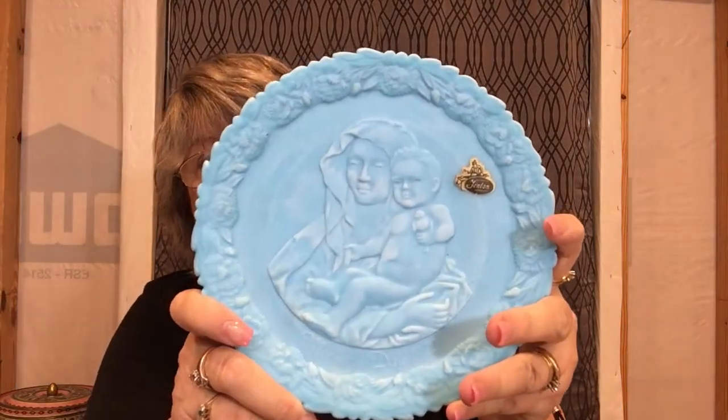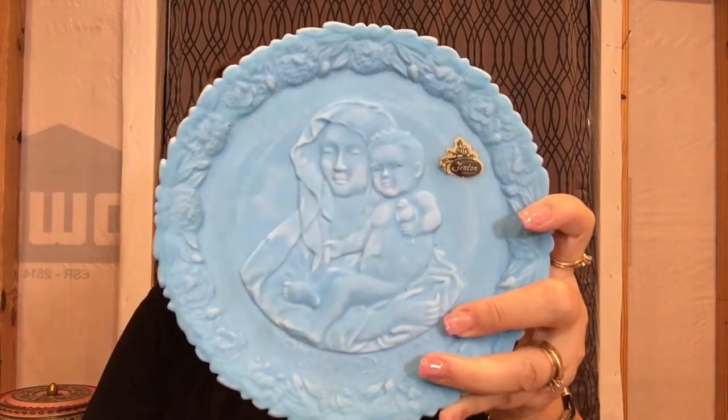Oh, she's beautiful. And I picked up this Fenton commemorative plate, 1972. It still has its sticker. And it says commemorating Mother's Day with a reproduction of Madonna of the Goldfinch, printed in about 1760 by Giovanni Battista Tiepolo, the last great master of the Venetian school of painting.